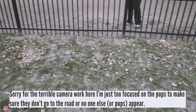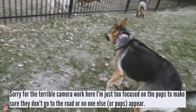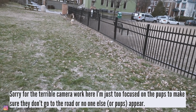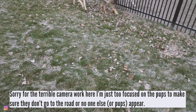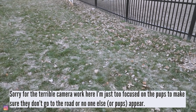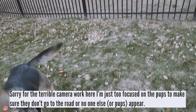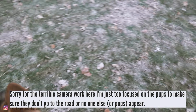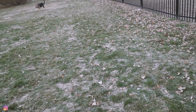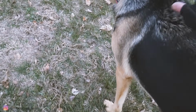It's fine. It's the little one that I'm trying to get used to other dogs. He's not mean. He's barking because he's afraid. Oh yeah, no, that's fine. It doesn't bother me. Lotus, it's okay, bud. It's okay. It's okay, buddy. It's okay.